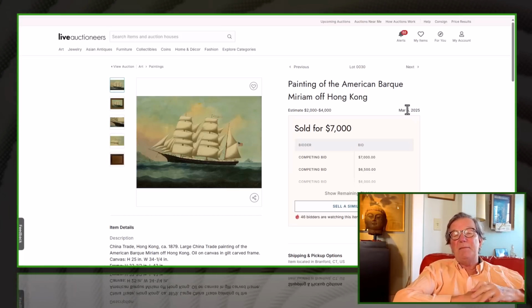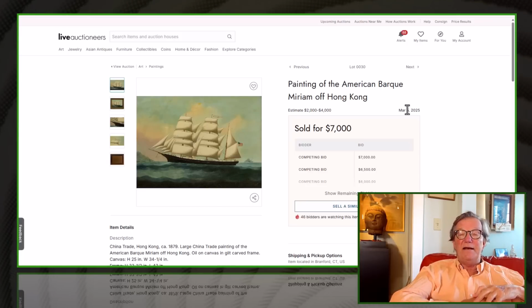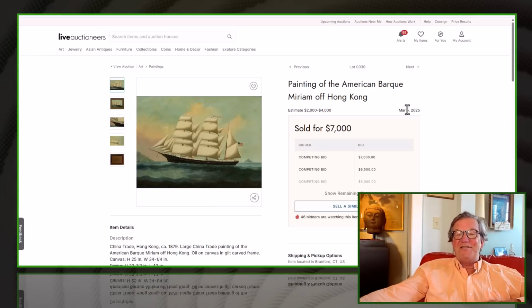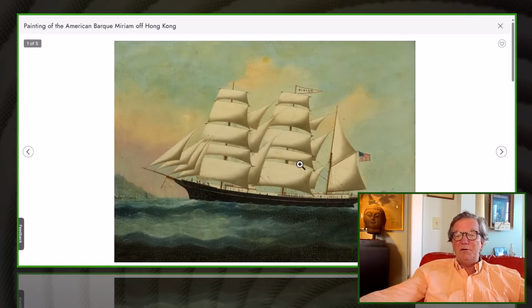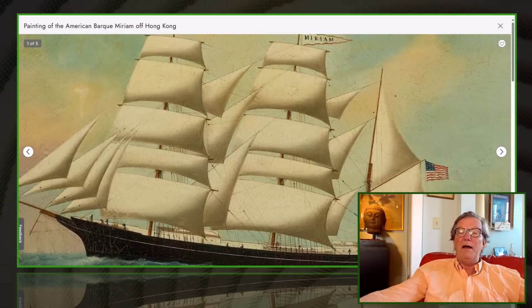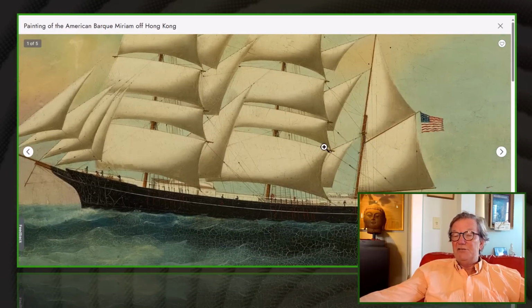As I mentioned a couple of weeks ago, when we were talking about these China trade ship paintings, the Miriam, this was the boat from Maine that had a very short life. It only went out to sea in 1879 and it sank around 1881. It was a very short life, but it was a well-known ship for its day. And we talked a few weeks ago about what it would bring. And ships with American flags on them bring more money, considerably more money typically than ships with European flags on them. It's just the way it is.